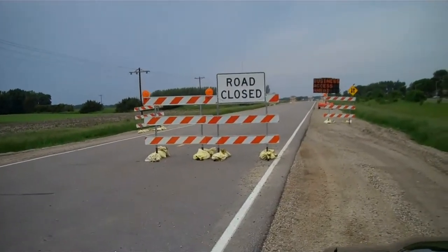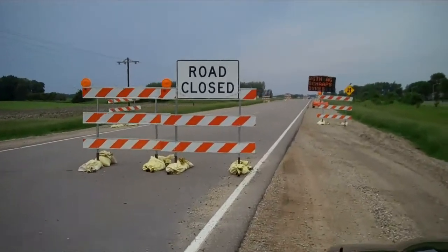I want to walk you through today what's going on down here in Worthington and what our yard looks like with all the renovations we've got going on because of the Highway 60 project here in Worthington. This is the process from the north on Highway 60 and how you get to the Worthington Ag Parts yard.